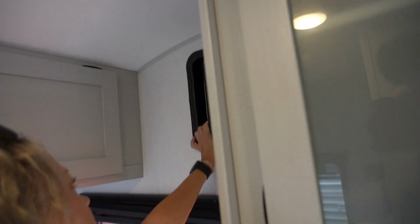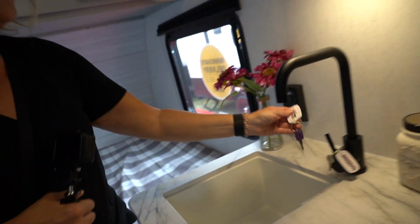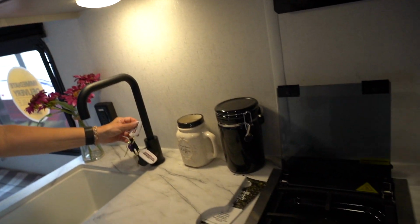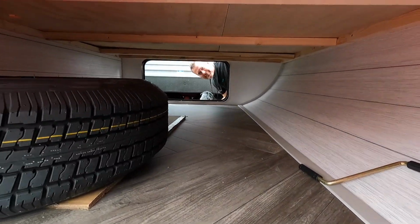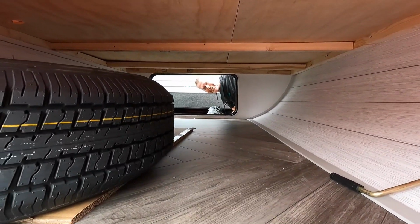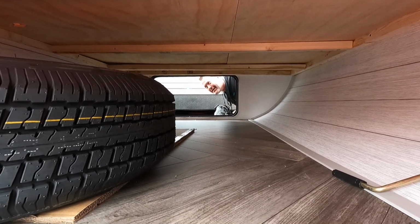There's also one of those little exhaust fans for travel. Oh, right. Oh, and look, the keys are here. You want a key? Let's go. I guess it's ours, huh? Does a toy come with it? Oh, look, it's got storage. Wow. This is more storage than our toy hauler. And it's a pass-through.